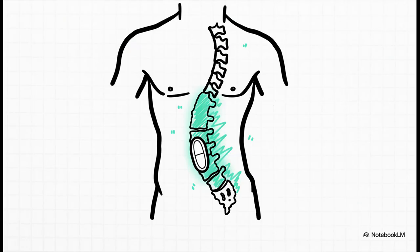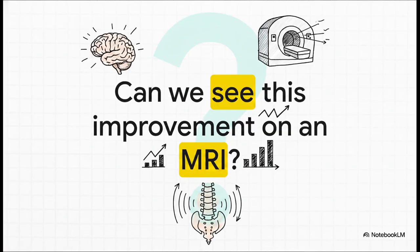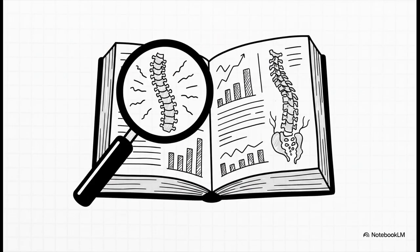But now there's this new therapy to fix it. You can think of it like a pacemaker, but for your back. A small device gets implanted. It sends these little pulses to a nerve, retraining that muscle to work properly again. So the obvious question is, if you do this, does the muscle actually look better on an MRI, right? Well, a brand new study just looked into that very question.